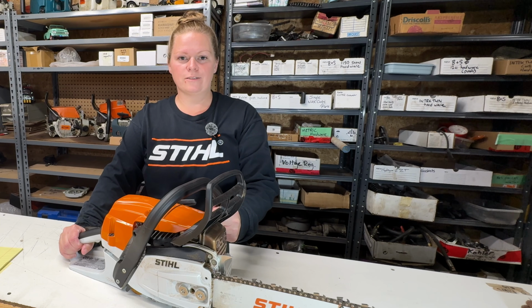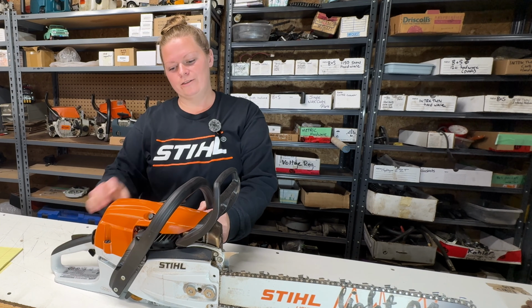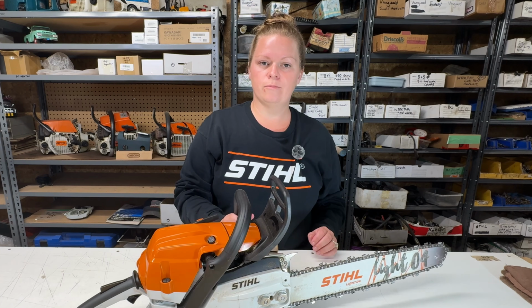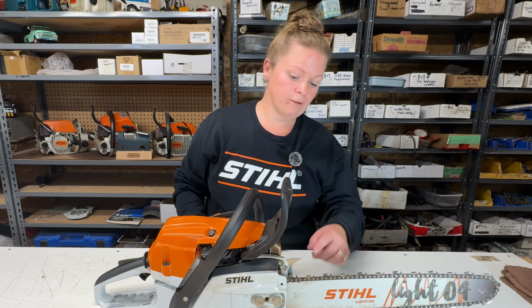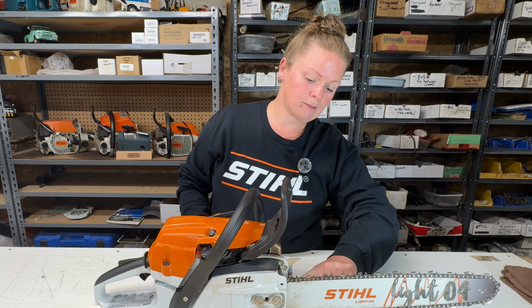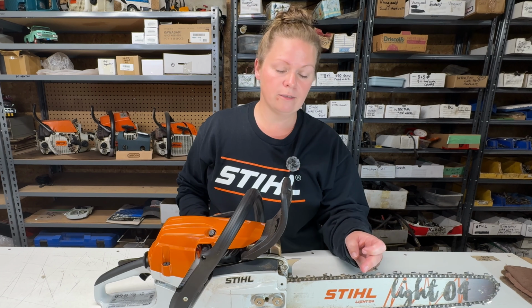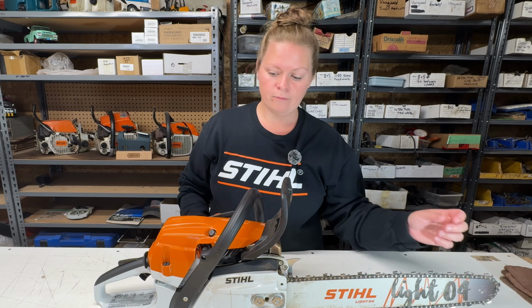Well, that's an interesting sound. Sounds like somebody's in there knocking, trying to get out. It sounds internal, but we're going to do some external checks before we dig into this thing. Let's take a look. He had said that he cut a couple branches with it. I can see that it's cut a little something. The chain is still just like new.